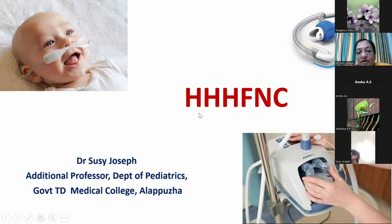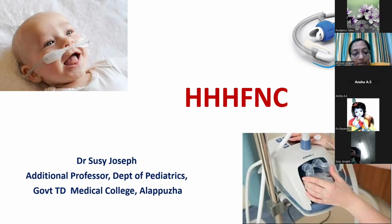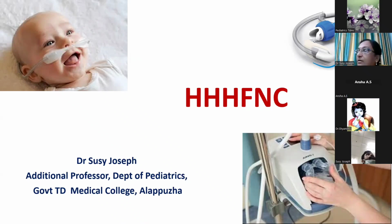Okay, so we'll begin with the topic of HFNC, and after that, am I clear? I'm clear. Okay. So after going through the tiring sections of invasive ventilation, now we are a little bit liberated because HFNC is a non-invasive ventilation. So we are not showing this in the workstation. So I thought I will just give a brief theoretical introduction to HFNC.